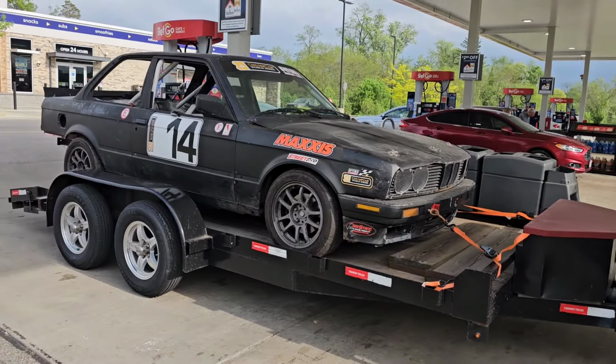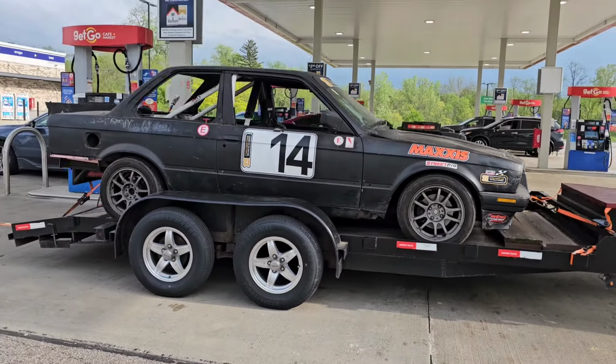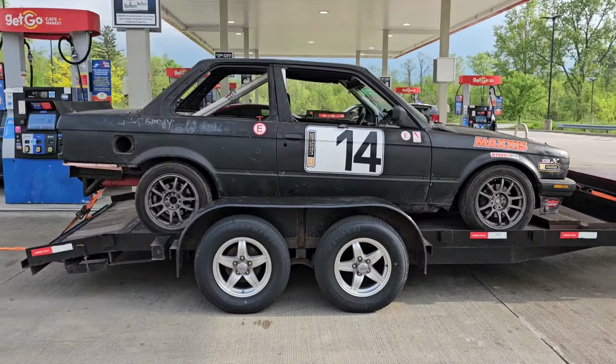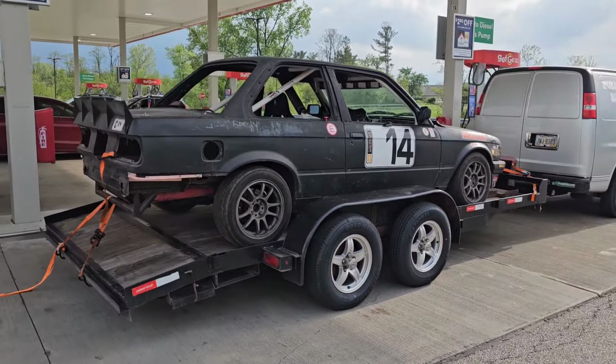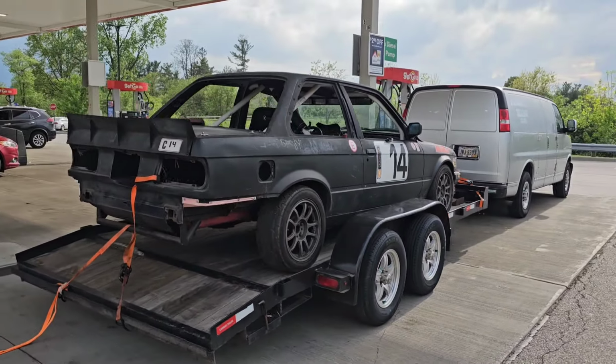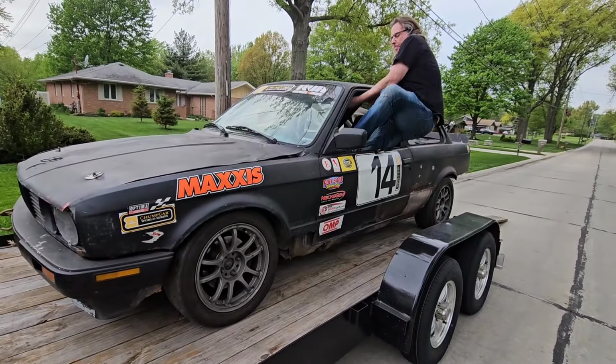If you've ever driven home with a new race car on a trailer, you know how exciting this is. And it was really cool for me because this is a type of racing and a type of car I know nothing about. So this was all new to both of us and my dad, which made it even more special. It wasn't pushing into drag racing or vans, it was new.